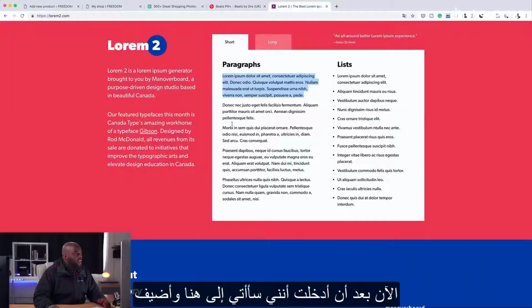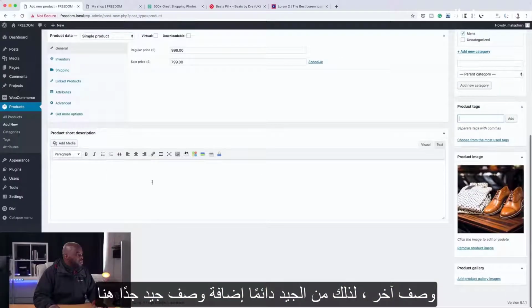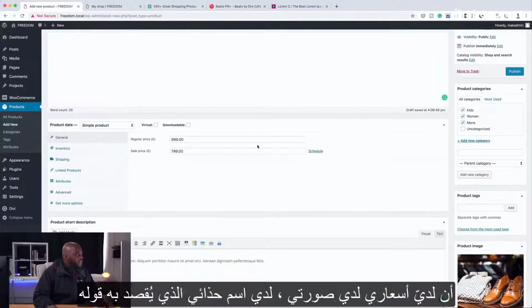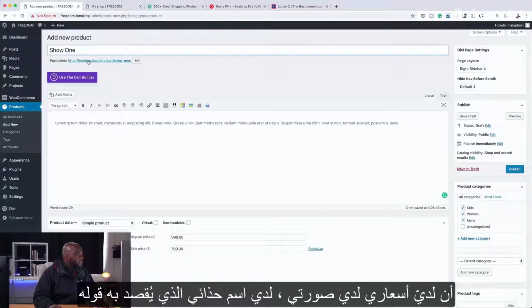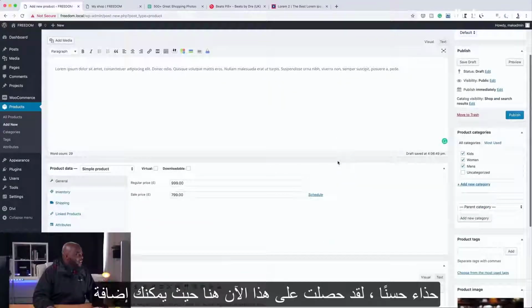Right, so now that I've entered that, I'm just going to come over here and add another description. So it's always good to add a very good description here. So I'm going to add a short product description, paste it like that. So now that I have my pricing, I have my image, I have my shoe name. That's meant to say shoe. Okay. Right, so I've got that.